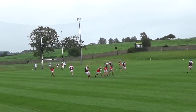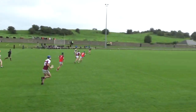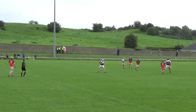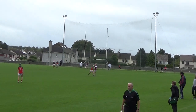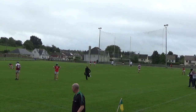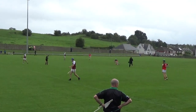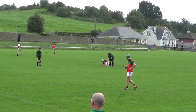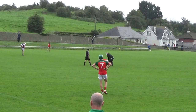Jack Langton again picking up breaks well for Clara. He's getting on the ball and finding men well. Ball goes down in front of James Nolan. Here's James. James unlucky there with the strike, but good play from Clara. They're beginning to get moving now. They're finding their forwards well. That was a great ball into James Nolan. Clara creating plenty of chances.